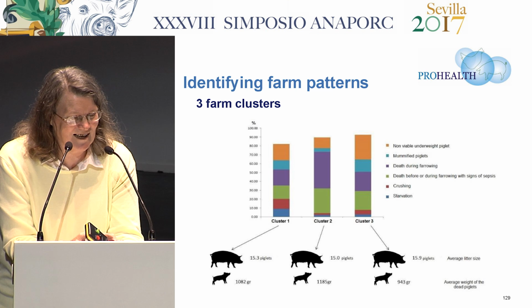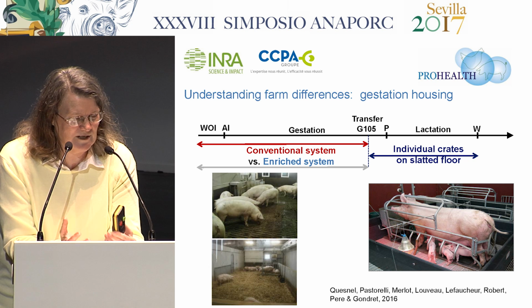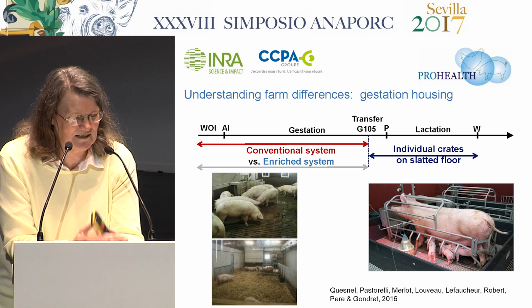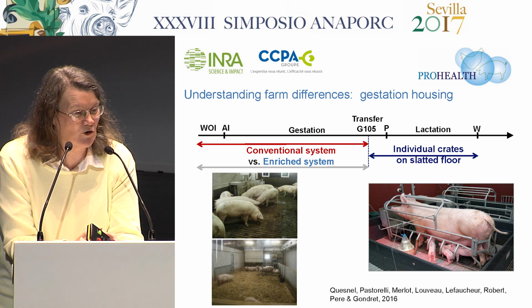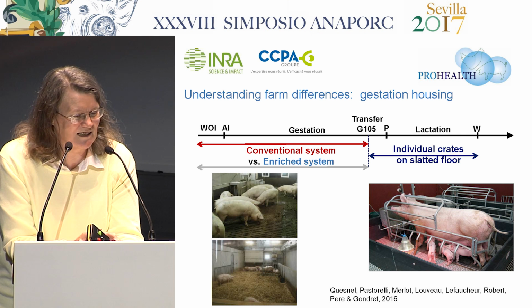The second column, cluster 2, you can see has a big purple segment. These are the ones which have a high proportion of their deaths down to piglets dying during the farrowing process itself. So these are the farms you can say should be looking at their farrowing management, their intervention. Are they doing their induction correctly? Have they got the right condition on their sows? Things like this.